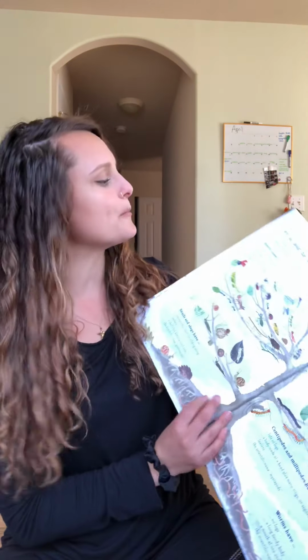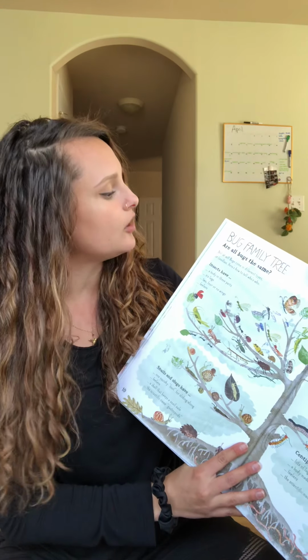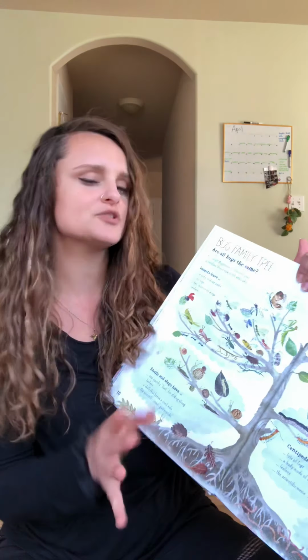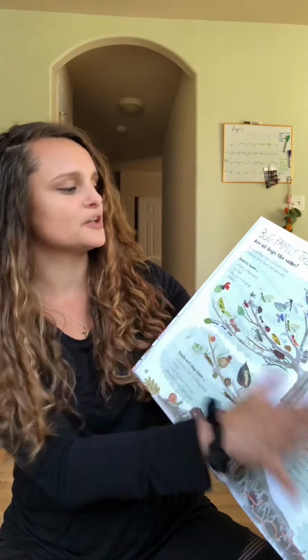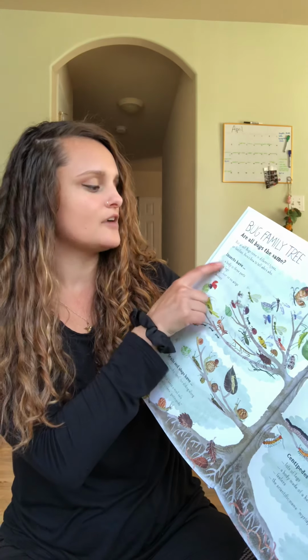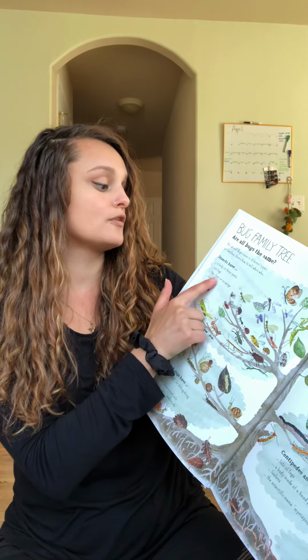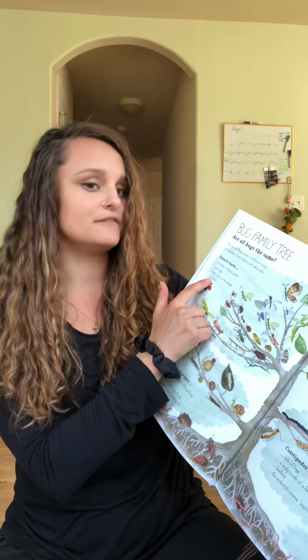So for the bug family tree, are all bugs the same? Not at all. Bugs come in different types of families. Here's how to tell who's who. First we're just going to talk about insects. We'll talk about other bugs another time. Insects have a body in 3 parts, 6 legs, 2, 4, or no wings, and feelers. Those are the things on top of their head. They kind of look like little antennae, right? So we're just going to do the ants one right now, and then we'll talk a little bit more about ants while you do your craft.